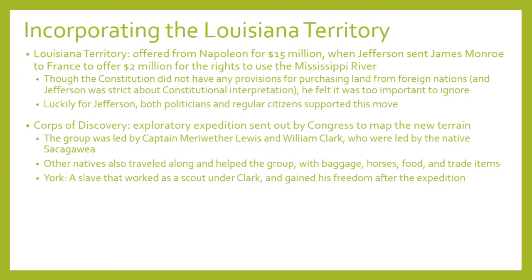Now, that said, the book mentions it's not entirely clear if William Clark granted him his freedom because he worked with him during the expedition, or if once they got back to St. Louis, York was like, yeah, I'm getting the hell out of here, and just, like, ghosted him. But once the expedition was done, York was a free man somehow.